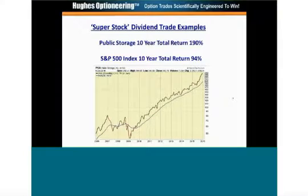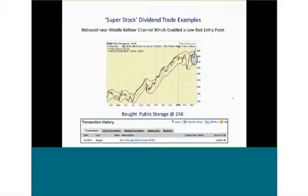Here's another example. This is for Public Storage. This is also a real estate investment trust, and you can see that this has had a steady price increase since mid-2009, pays a really good dividend. We recently added to our position of Public Storage, and we waited until it was trading near this middle channel here, and on March 10th, we bought 200 shares of Public Storage at $248. So we bought it right in here when it touched this middle channel. Now it's trading at $268, so we have about a 20-point profit on this one since March 10th.